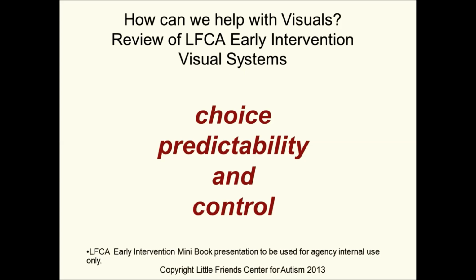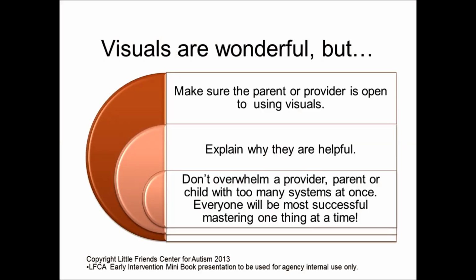Okay, the next thing that we are going to move on to is how can we help with using visual systems through choice, predictability, and control. Well, the first thing I want to talk to you about visuals is I love visual systems. But you are in homes, you are out there in daycares, you're on the playground. So the first thing you want to do when you are using visuals is to make sure your provider and your parent is open to using visuals.